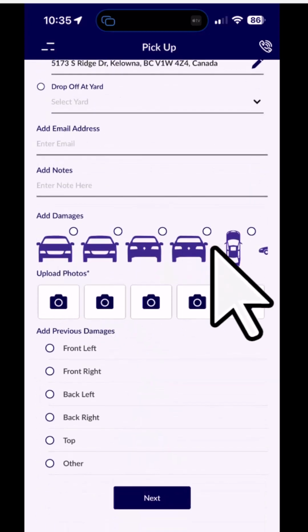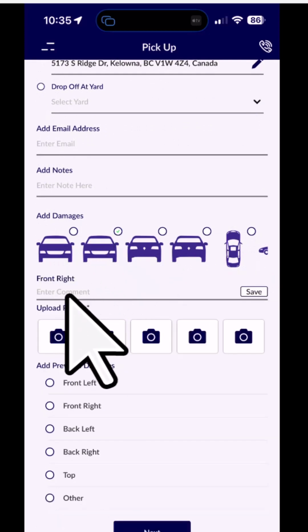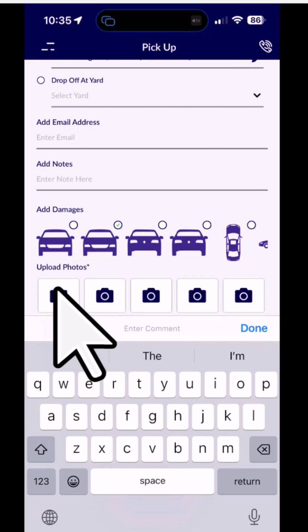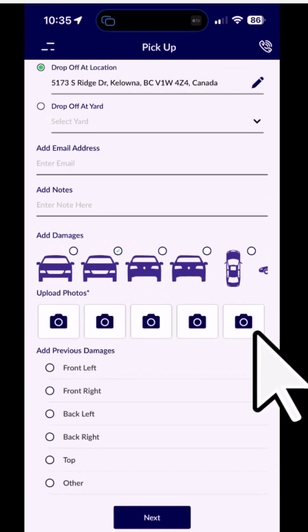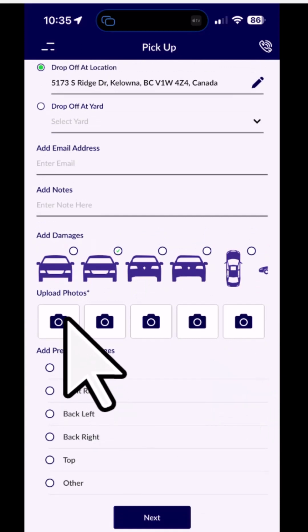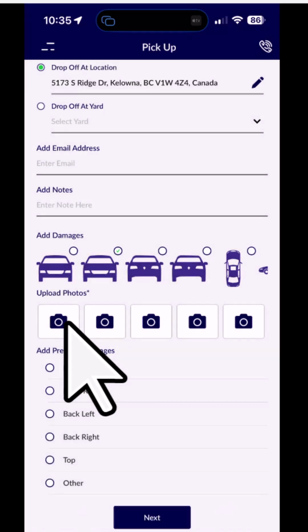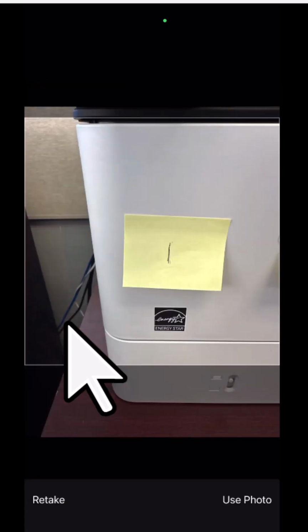Previous damage, you can just quickly click it, and you can enter a comment, big dent, and I'm going to hit save. And that saves that note. Before I can go to the next step, I have to upload 5 photos. So with the 5 photos, I'm going to hit my camera, and I'm going to take my 5 photos. These are supposed to be photos of a car.